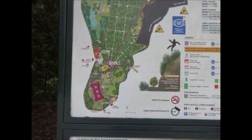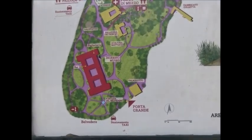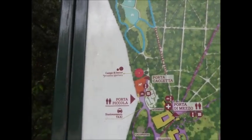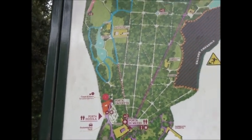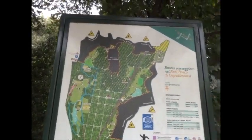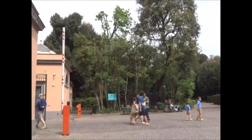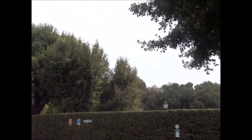So it's quite an extensive park. I came in there, Porta Grande. I'm now at the great entrance, and now I'm at the little entrance, Porta Piccolo. So you can see how extended it is. I think if you walk around the park, you're probably looking at at least a 3-mile walk. What I'm going to do now is just have a quick look outside the gate and see if there's a bus stop to go home.